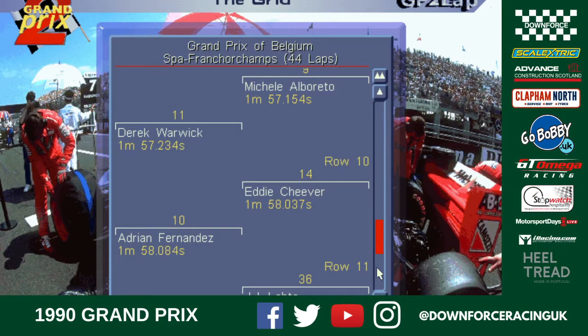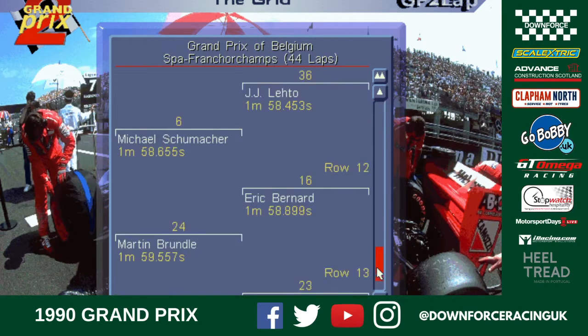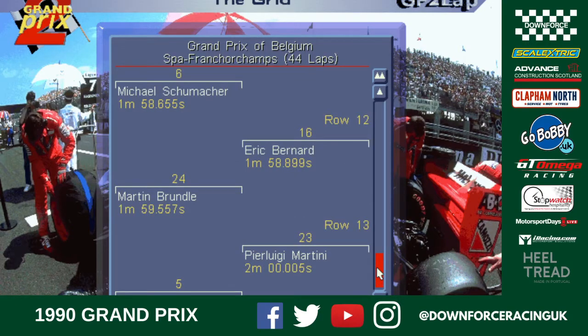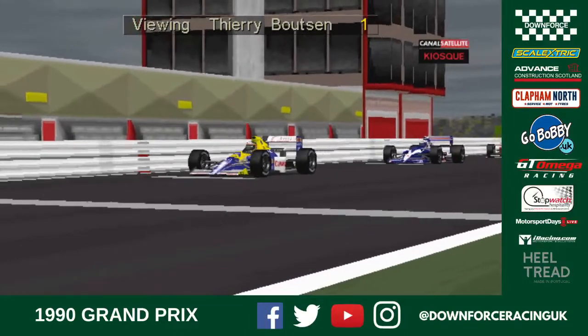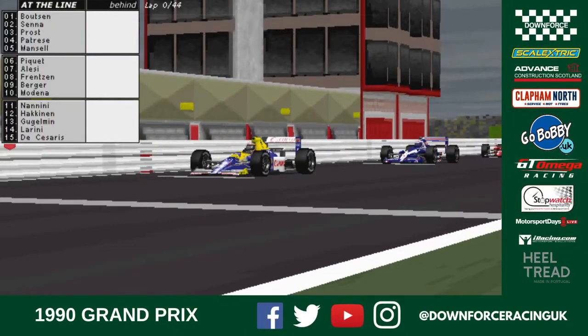Then JJ Lehto is next up in the Monteverdi. Then Michael Schumacher, the man who won the GoBobby.UK Cup qualifying race for Reynard in his first ever Formula One Grand Prix. Eric Bernard is next up in the 12th row of the grid, I should say, in the Monteverdi Onyx alongside Martin Brundle. Then it's Pierluigi Martini and Roland Ratzenberger in the second of the Reynards. So the cars lining up in position on the grid, as you can see.